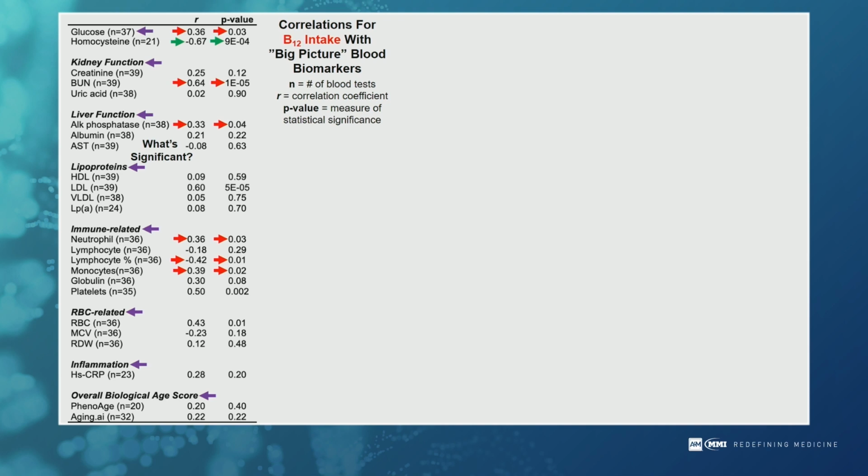So very clearly, each of these positive correlations with B12 intake are going in the wrong direction in terms of aging and or all-cause mortality risk. So I've given them that red arrow, whereas the green arrow is it's going in the right direction in terms of aging and or all-cause mortality risk. And then there are 3 correlations that are a bit more tricky to decipher. For example, red blood cells and platelets are positively correlated with B12 intake, and both of these decline during aging.